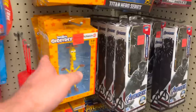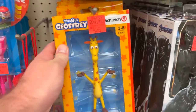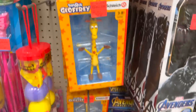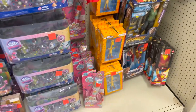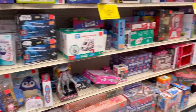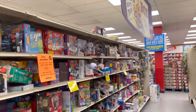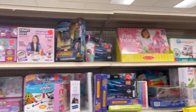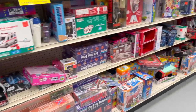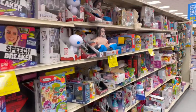Jeffrey, the Toys R Us Jeffrey. Now that's kind of cool. That's something I've never seen before. Toys R Us by Schleck. And then you got like all that mess, but that's just like puzzles and games. Check around, make sure there's not another aisle somewhere.